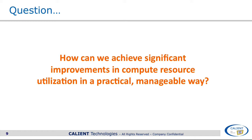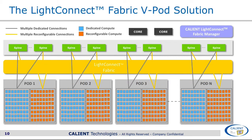This is precisely the function of CALIENT's LightConnect fabric, which allows pod resources to be reassigned at the optical layer in response to the needs of workloads. It does so with a new virtual pod or vPod architecture. The LightConnect fabric is a flat optical circuit switch network layer that sits between TORs or end-of-row switches and spine switches above the pod. It layers across multiple pods to allow sharing of resources between pods across the data center.